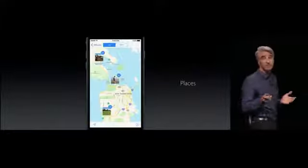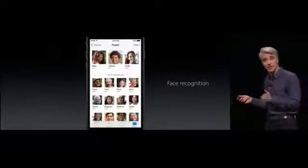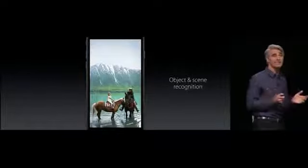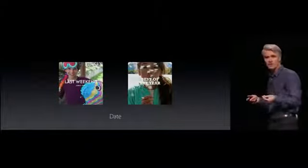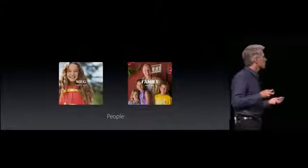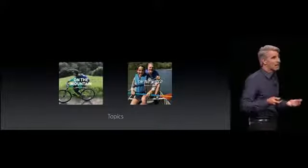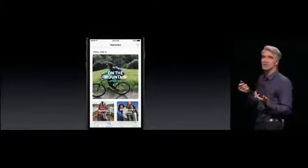Photos. The big news in photos this year is advanced computer vision. Facial recognition to object and scene recognition as well. We can bring forward things like trips. We can figure out that you might want to see photos of a highlight reel of the last weekend, or we can bring forward memories of people that are special to you and topics. Most important, we pull these together into an intuitive user interface.